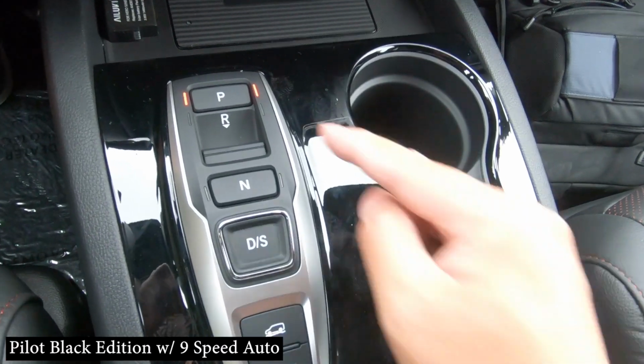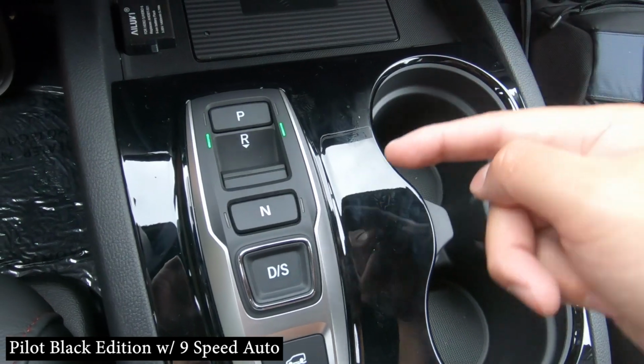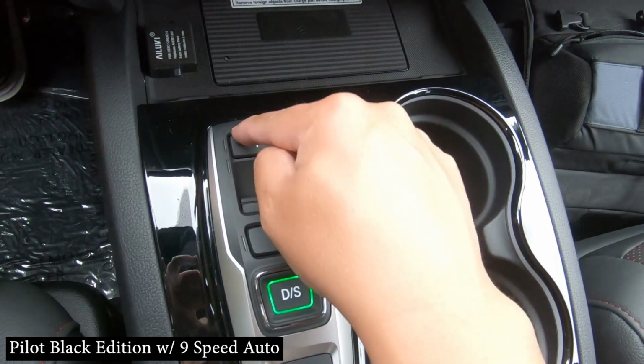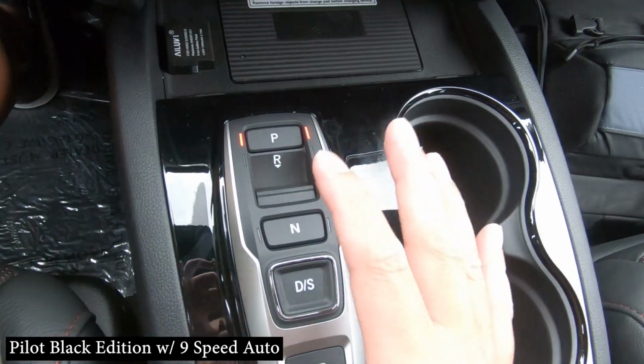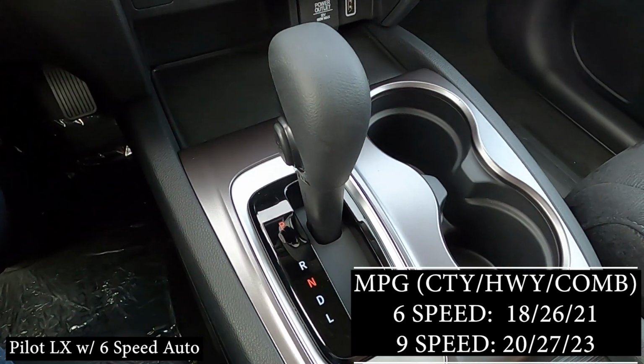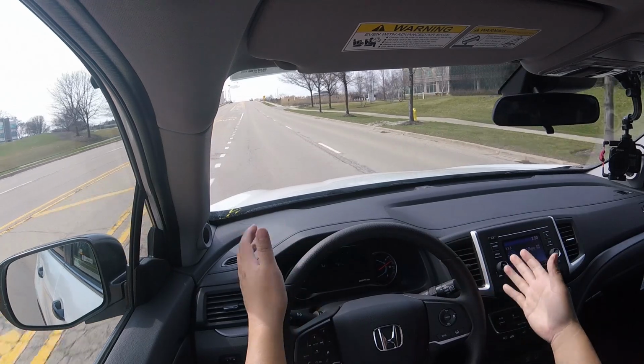During my test drive with the Pilot and the Ridgeline with the 9-speed, I honestly prefer the 6-speed over the 9-speed. It just feels better to me. However, you do sacrifice fuel economy though, as the 6-speed Pilot gets 2 miles per gallon less than the 9-speed with combined fuel economy. Now, the steering is decent.